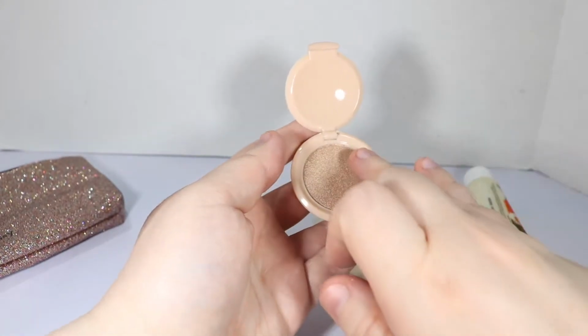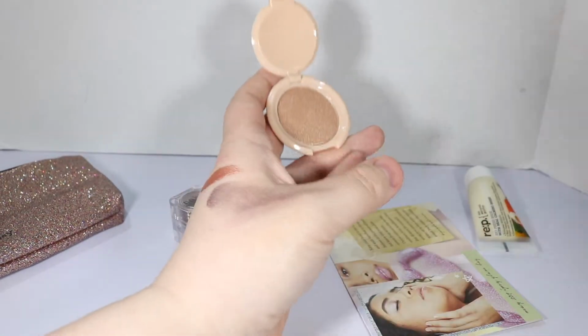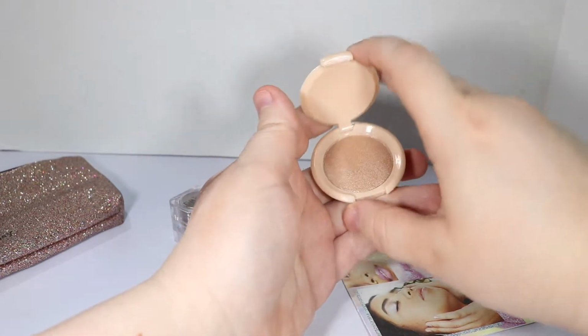Oh, that is also really close in color to the bag. Very soft. Nice pigment. Ooh, can't say I hate it. I actually am quite happy with these samples.